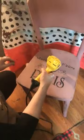All right, I've got to make sure it's dried. Never put your hand in front of a heat gun. This is not a hair dryer. Ask me how I know that.